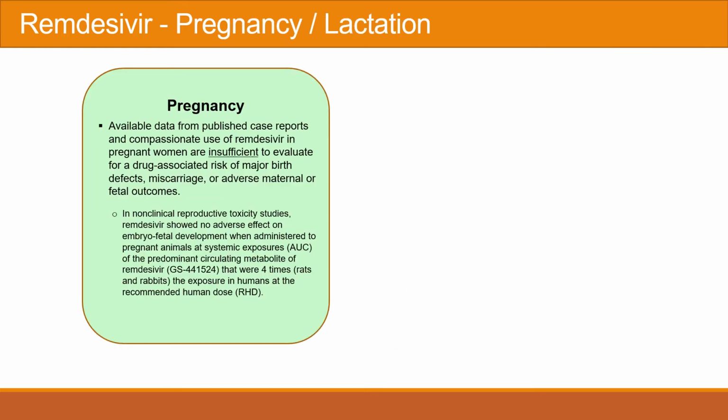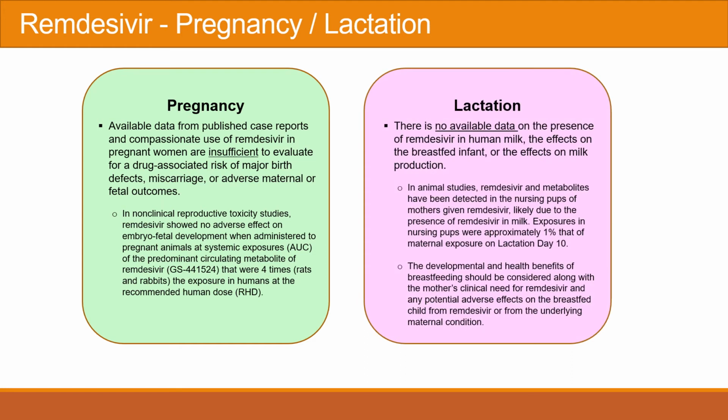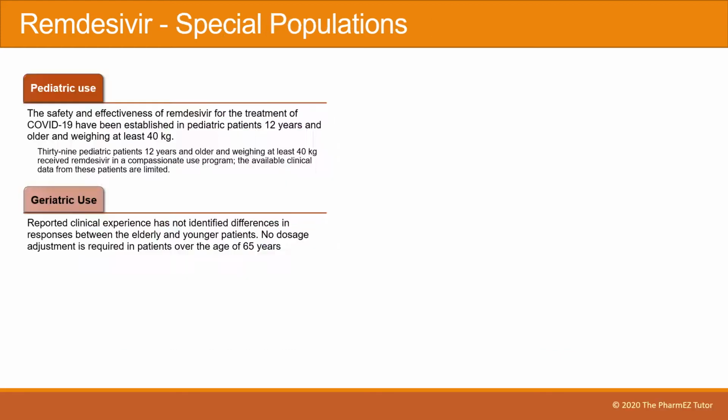Available data on the use of remdesivir in pregnant women are insufficient to evaluate for a drug-associated risk of major birth defects, miscarriage, or adverse maternal or fetal outcomes. There is no available data on the presence of remdesivir in human milk, the effects on the breastfed infant, or the effects on milk production.